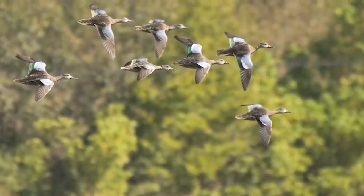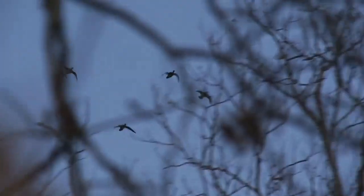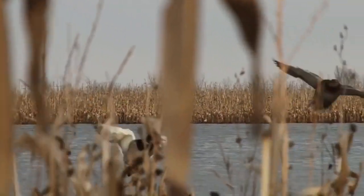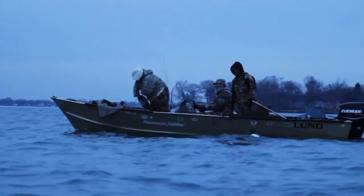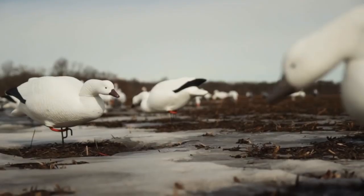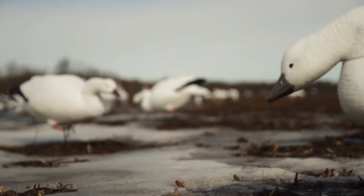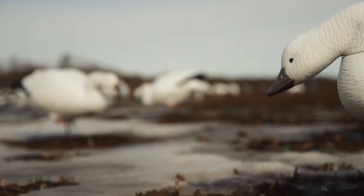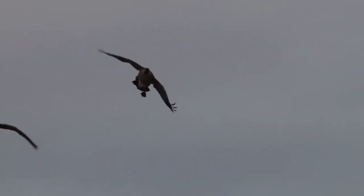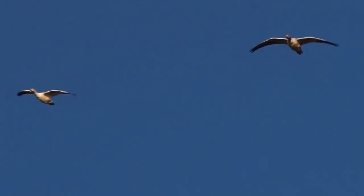The impact of punt guns on waterfowl populations spurred the development of conservation organizations dedicated to the protection and preservation of bird species. These organizations work tirelessly to promote responsible hunting, habitat restoration, and education about the importance of maintaining healthy ecosystems. Today, we can see the positive results of conservation efforts in the recovery and stability of many waterfowl populations. Strict regulations on hunting practices, bag limits, and the establishment of protected areas have played a vital role in the resurgence of various bird species.